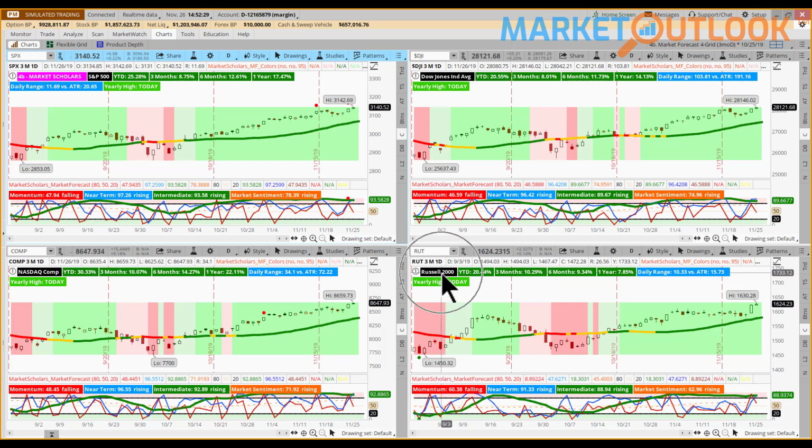The Russell 2000 had a beautiful day yesterday. You'll notice a big move there, pushing up and away from that moving average. It was up about 2%, so it was good to see a little bit of a follow through right there. That actually pushed us up to a new yearly high. Remember, the Russell 2000 is the only one that's not hitting all-time highs. The other 3 charts are. So we've had quite the run here in recent weeks.